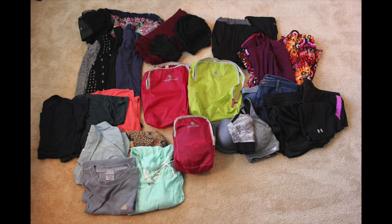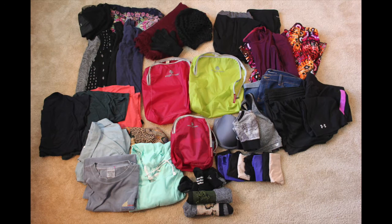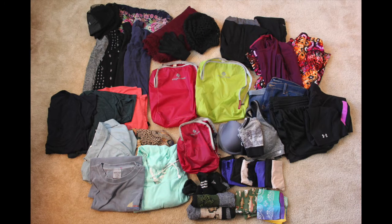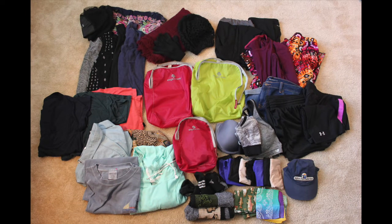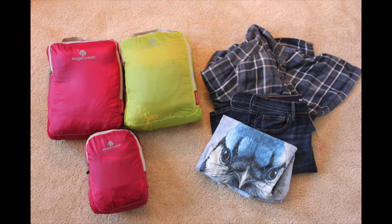In my final packing cube, I have 2 sports bras and 1 regular bra, a week's worth of underwear, socks, both athletic and fuzzy, 2 bandanas, a hat, a belt, and finally my travel day clothes. My jeans because they're kind of bulky to pack, a flannel because I get cold on airplanes, and a comfy t-shirt. Please note how they are not in my packing cubes because I will be wearing them.